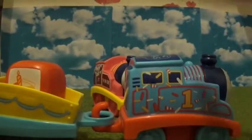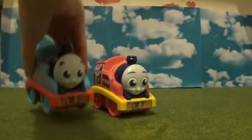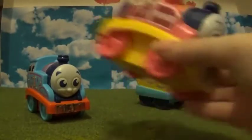So, in it goes, and off Thomas goes. Woo! So, we'll put Thomas and the truck back there. And now we'll do Rosie.